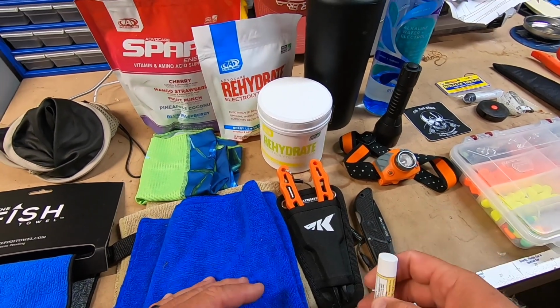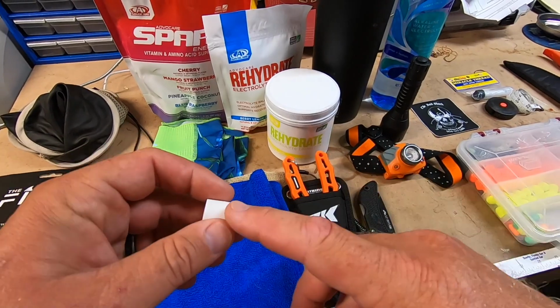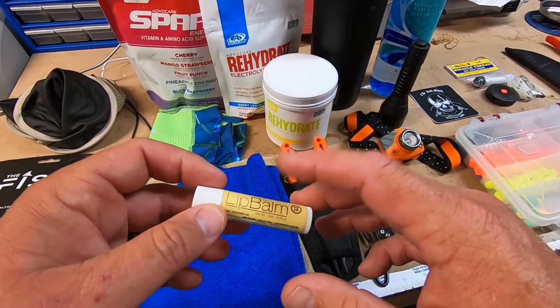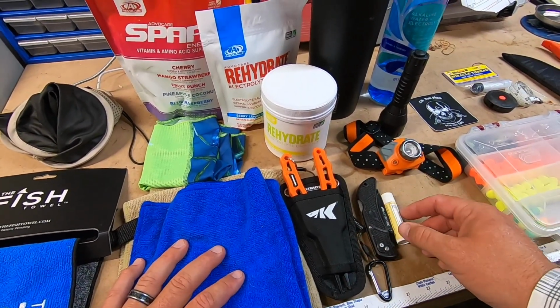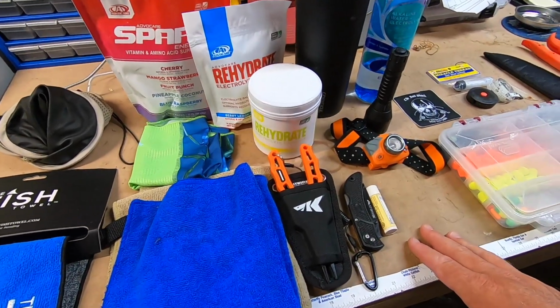And then I talked about not wearing a lot of sunscreen. This lip balm, I always protect my lips, but lip balm with an SPF is always key. If you're not going to cover your face, your lips get burnt.